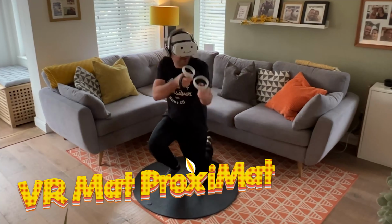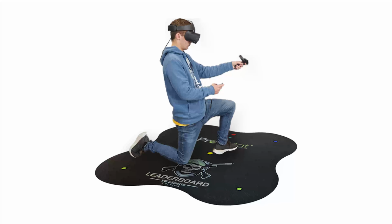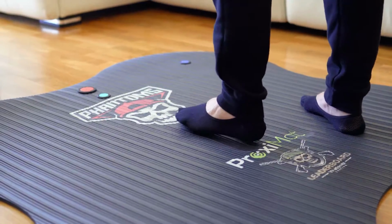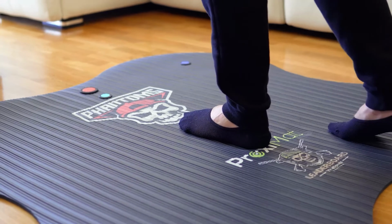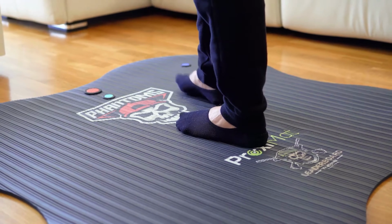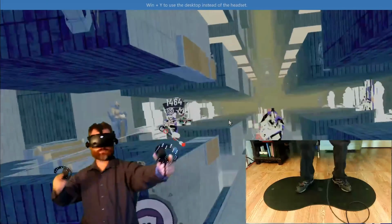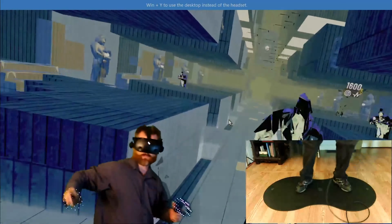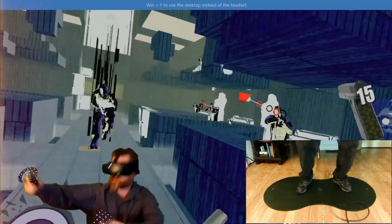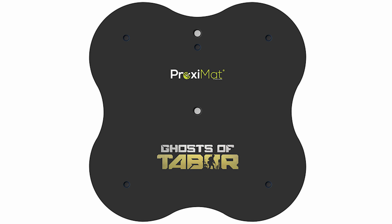If you know how essential a clear, safe space to move around in the metaverse is, that's Proximat Metaverse Portal. This 42-inch by 42-inch mat lets you play with both feet on it, reducing the risk of tripping or running into things in the real world. Even the most intense VR gaming events won't damage the Proximat Metaverse Portal's high-quality, durable material. It's easy to clean, so sweat and dirt won't accumulate.